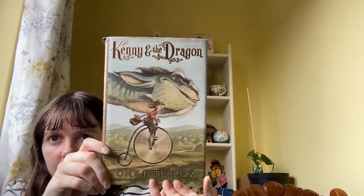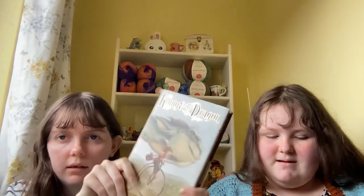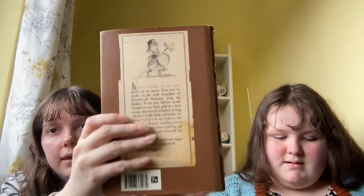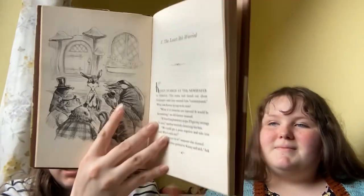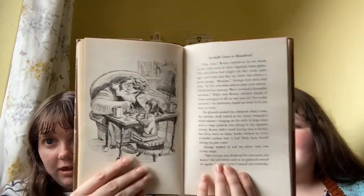And the last one that I finished recently is this one. So this is Kenny and the Dragon by Tony Dexter Lizzie. I think that's how you say it. This was a really, really good read. It's quite funny, and we actually watched a short thing with Mickey Mouse the other day, The Reluctant Dragon, and this story is very similar to The Reluctant Dragon. I thought it was really good. Cecile thought it was a bit weird. It was kind of weird. But I think it was quite good.